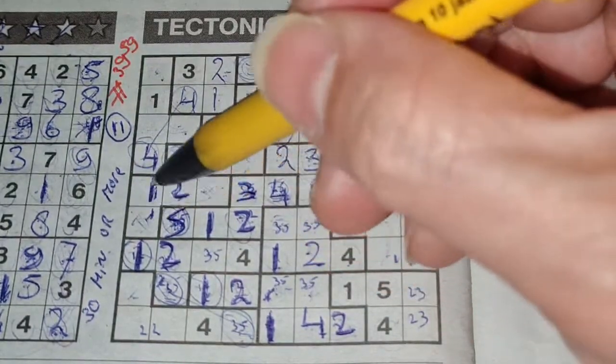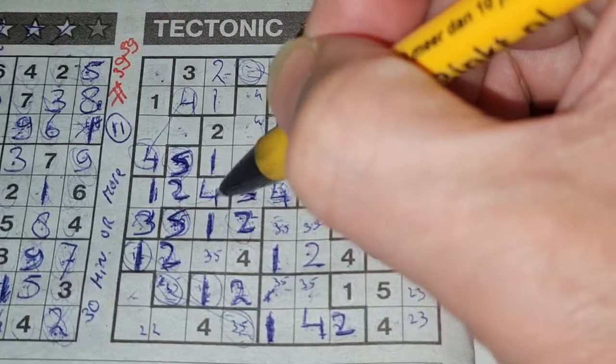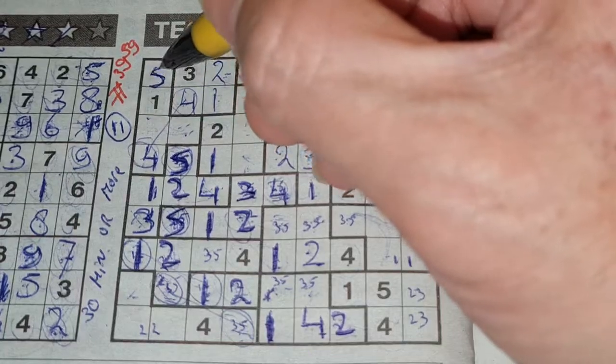Two boxes left in this area for numbers 3 and 4. We have a 3 there. No 3 there. 3 should be here. And the 4 goes there. These two boxes can be a 5. So one box left for the 5 should be there.